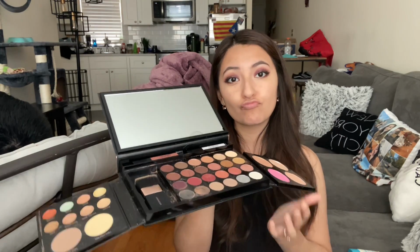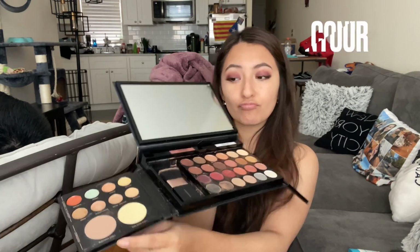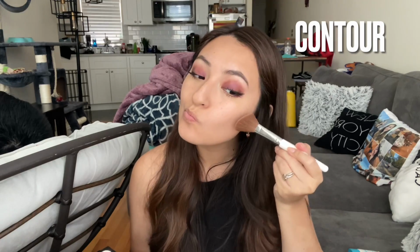So now I'm going to dip back into the Best of Beauty Profusion palette, and then I'm going to start doing some contour and some blush on my face. I'm going to be using a bronzer brush, and I'm just going to use that to run it along the high points of my cheekbones, use it to sculpt my forehead, and then I'm also going to use it to later define my jawline as well as contour my nose.